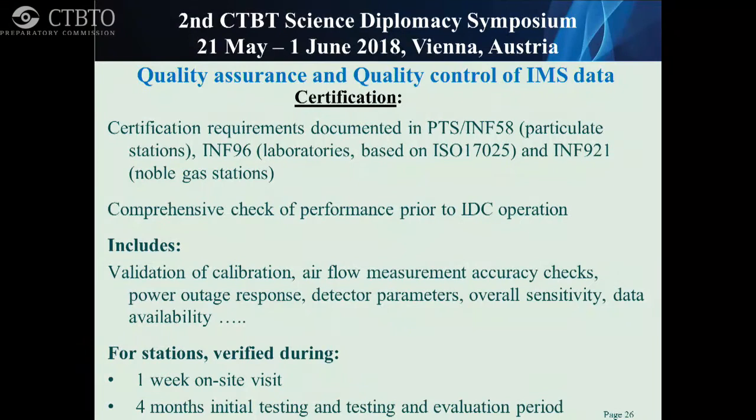Station certification, but also laboratory certification. Certification requirements follow ISO standards, which are translated more tailor-made for the CTBT into INF papers. We have three INF papers, depending on particulate, noble gas, and laboratory. INF papers are also in continuous review, as ISO is in continuous review. There was a recent update of the ISO 17025, and now we are in the process of updating our INF paper accordingly.